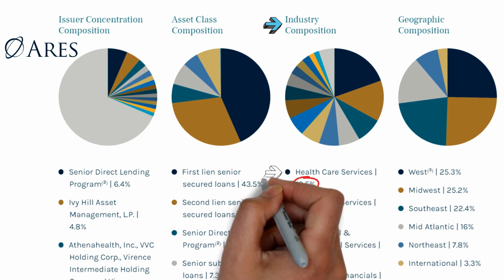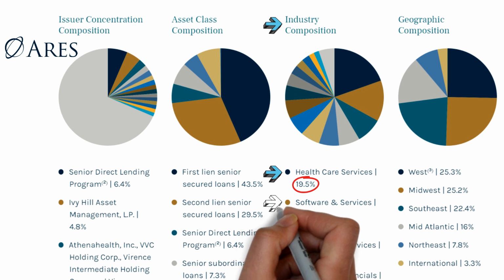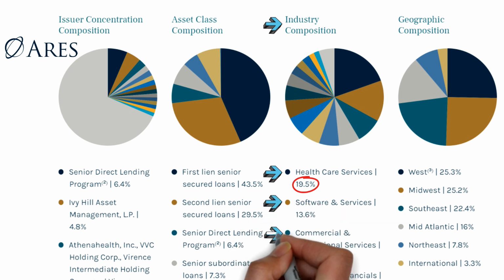They have the largest amount in healthcare services, software and services, and commercial and professional services, which I see as safer areas to invest. Areas which I see as a bit riskier with the economy, like energy, is only at 2.6%, and materials is only at 1.7%. Geographically, they are well diversified, with 25.3% as the largest geographic area in their portfolio.